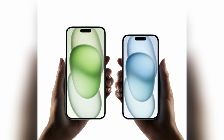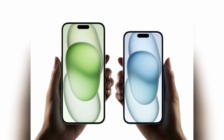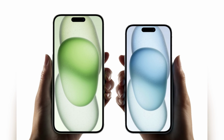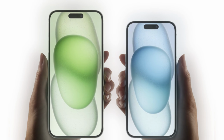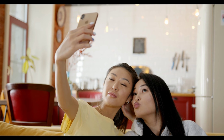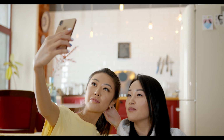With a nearly invisible front camera and a completely uninterrupted OLED display, the iPhone 17 might just be the sleekest iPhone we've ever seen. But Apple isn't stopping there. They're also rethinking how we unlock and interact with the device entirely.